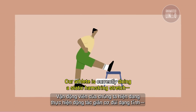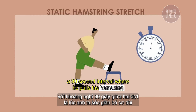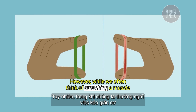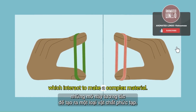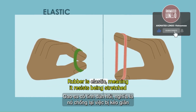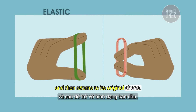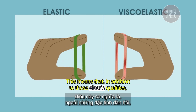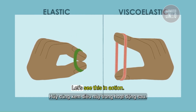Our athlete is currently doing a static hamstring stretch, a 30-second interval where he pulls his hamstring beyond its usual range of motion. However, while we often think of stretching a muscle like stretching a rubber band, muscles are actually comprised of various tissue types which interact to make a complex material. Rubber is elastic, meaning it resists being stretched and then returns to its original shape. But muscle is viscoelastic. This means that in addition to those elastic qualities, muscle changes under the stress of being stretched. Let's see this in action.